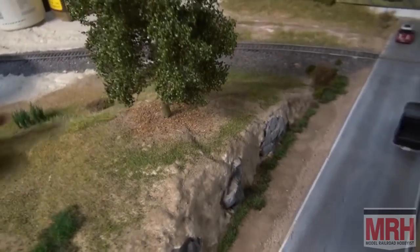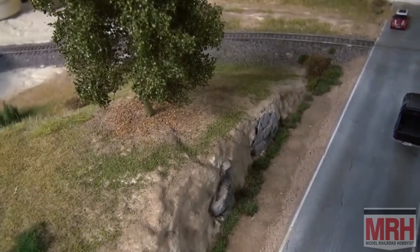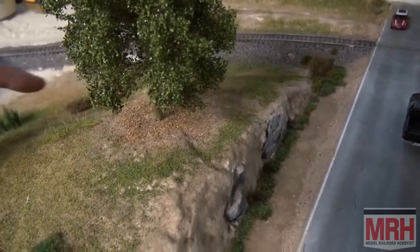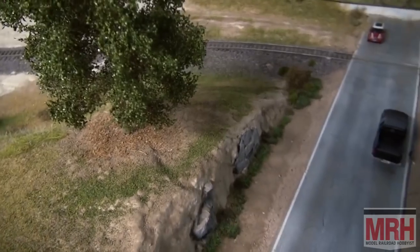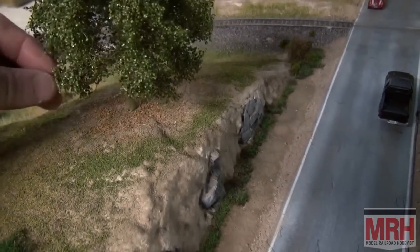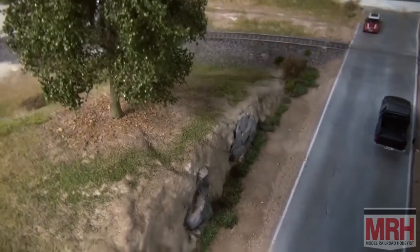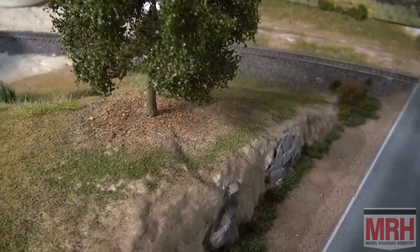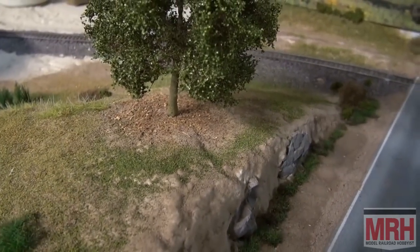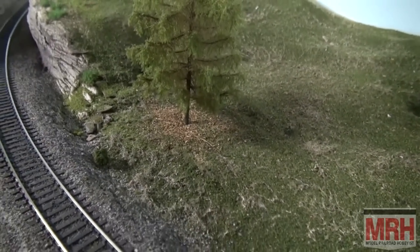Now here I'm on the layout. You can see where I have placed the tree, and grass doesn't grow under trees very well, so I don't put the grass around there. I take the leaves and just sprinkle them around everywhere, and that gives a little bit more realistic look of where dead leaves had fallen off, and adds to the scenery. Another tree that I have done that to, right through there.